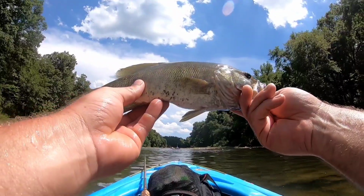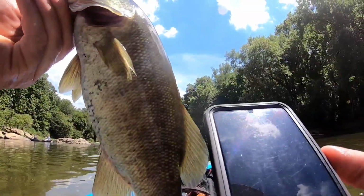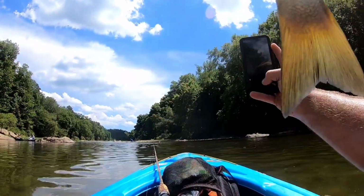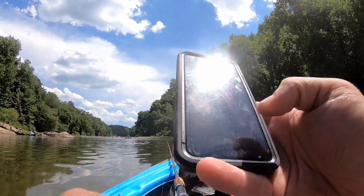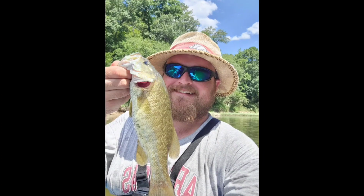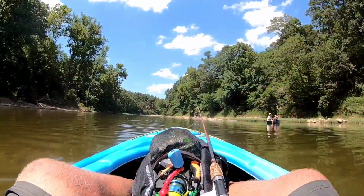Another nice little smallmouth bass out here on the Ouachita River today. Be the last one of the day. The pullout's just right there behind us, and to be honest, I'm about ready to get off the river today. It is hot. I'm ready to get the AC going in the truck. Let's get a picture of this dude. There, he's got him one. A little, what is it, green sunfish?